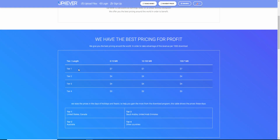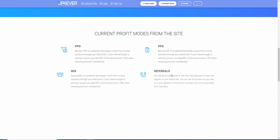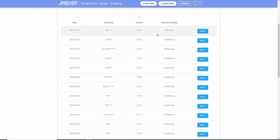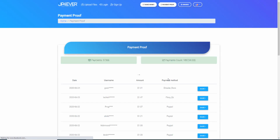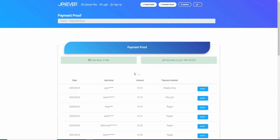So if I scroll down here, you can see that the tier 1 pays us up to $7 per 1,000 downloads. Okay, so keep that in mind. But I'm going to show you, as I said, how we can get easily this amount. So you can have a look at the details for yourself here. Okay, I'm not going to go into reading through all the details here. It is really simple. Okay, here is some payment proofs. You can see here that they have different payment methods also. But of course, we are interested in PayPal money, so I think it is pretty obvious. Okay, you can see here PayPal, Payeer, Payoneer, I'm sorry. So they do have tons of other options if you don't want to have PayPal money.